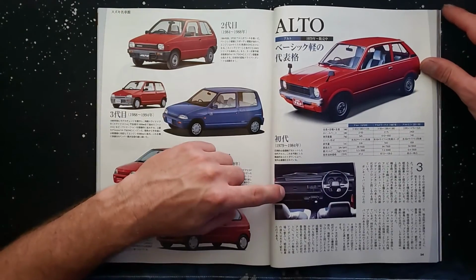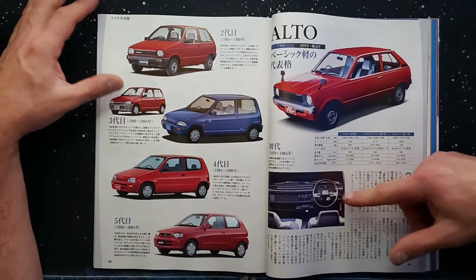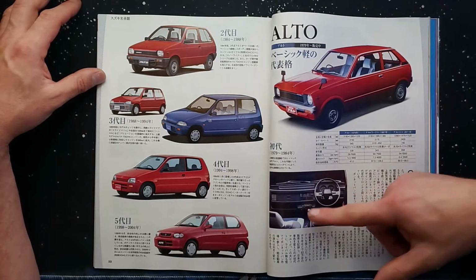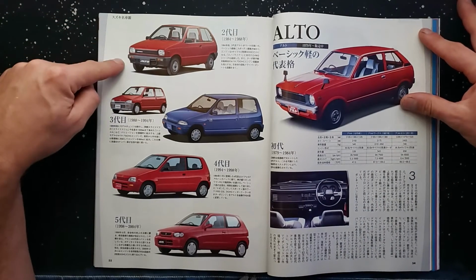Check her out. I think this dash is better than half the dashes that they come out with these days. Keep it simple. That looks good. Nothing wrong with that. Does everything you need it to do. No cup holders, but we can add some cup holders underneath there. No problem. Get rid of the ashtray. Don't need that. Alto.